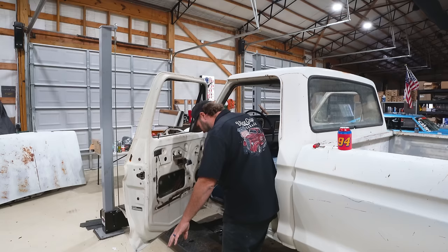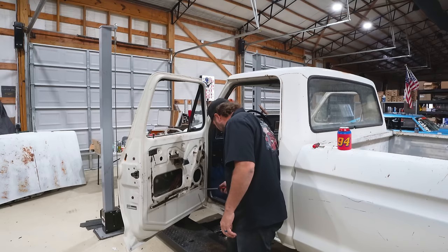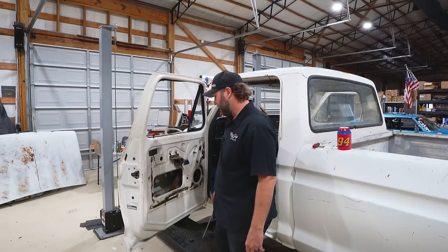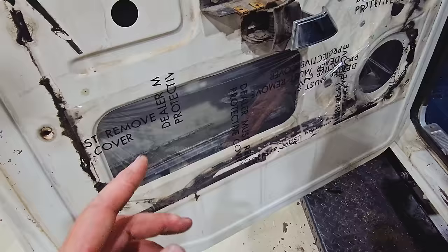1, 2, 3, this one. Remember that plastic we used on the floor? Well, guess what? We can use it on the door, and they rhyme. It's not perfect, but I can guarantee one thing. It's going to seal a lot better than that cardboard that wasn't really sealed. You can see where they kind of haphazardly glued it.